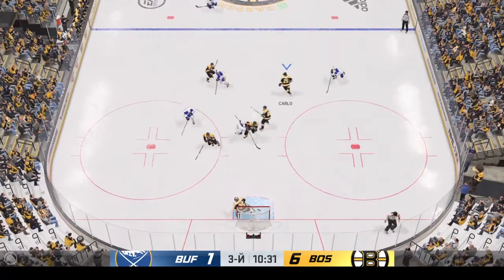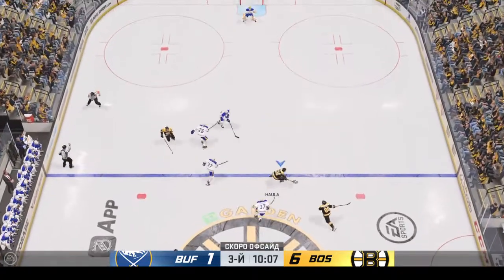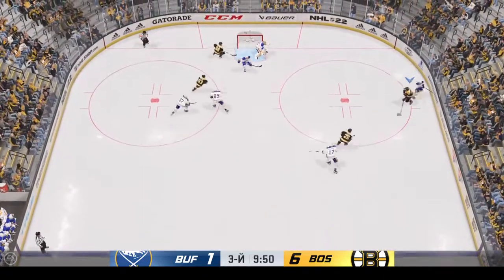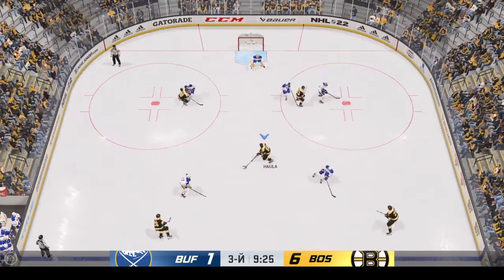Number 17 takes a shot! That goes wide! Boston's got possession of the puck. Quick feed! Deflected away. Nice defensive use of the stick there. Pass right on the doorstep. Denies him in close. Smothered that in close chance.